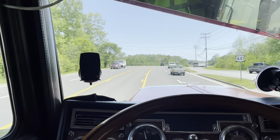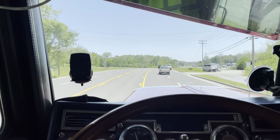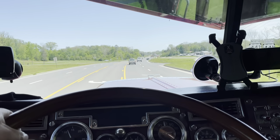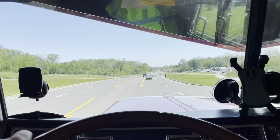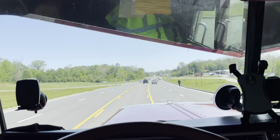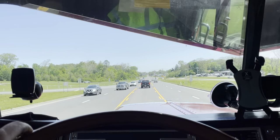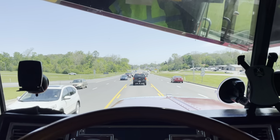I'm trying to get one of my buddies to haul the other boat because I do want to take care of the customers. One of those business decisions is, the bigger stuff I haul, it seems like I get a lot of business off of that. People like to see that big stuff being hauled.